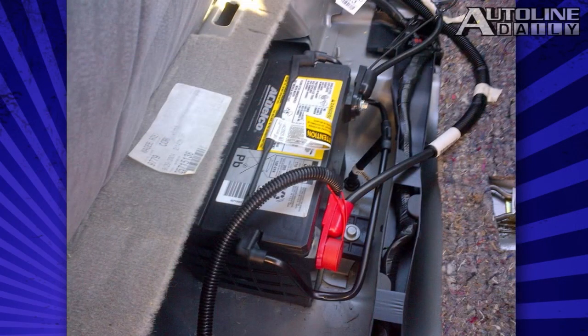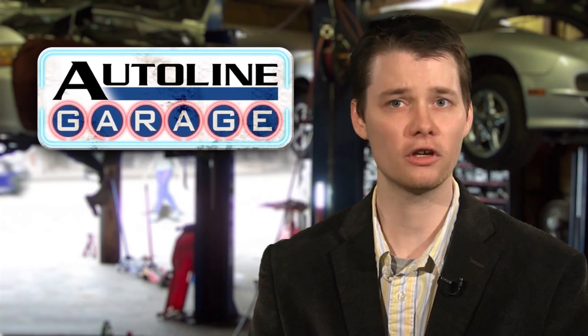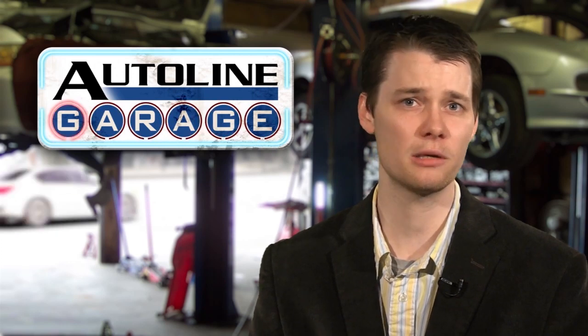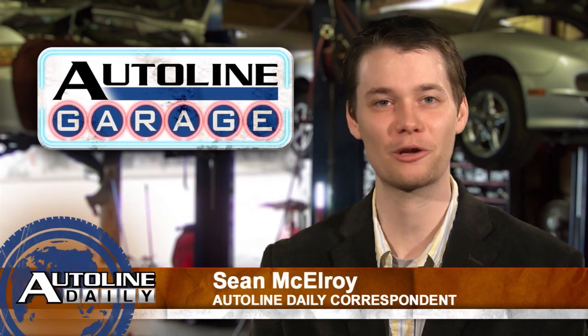Now, this would not prevent me from buying a vehicle whose battery is not under the hood, but it's always a good idea to try and figure out what extra expenses might crop up from owning a particular vehicle. And when looking at a new vehicle, you're likely to pop open the hood anyhow, so why not make sure the battery is under there? But as for the engineers who want to put it somewhere else, I think the Sunday morning football folks over at ESPN have a line for you. Come on, man! For Autoline Garage, I'm Sean McElroy.